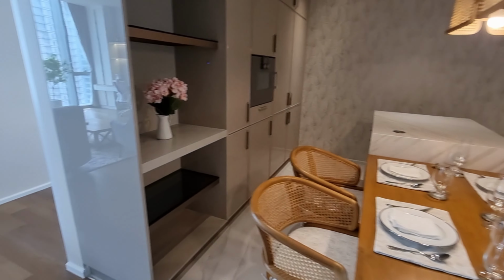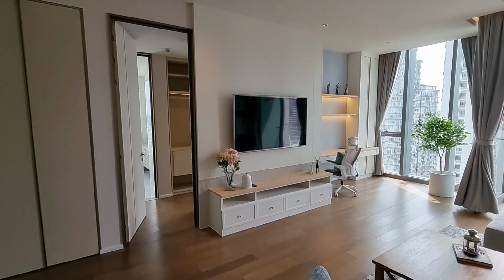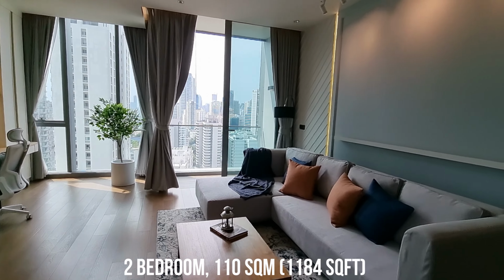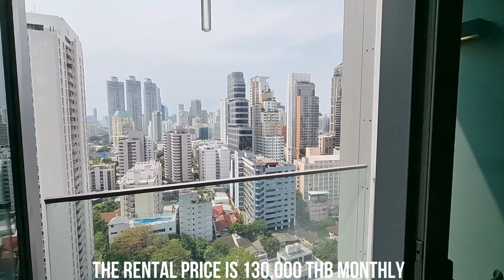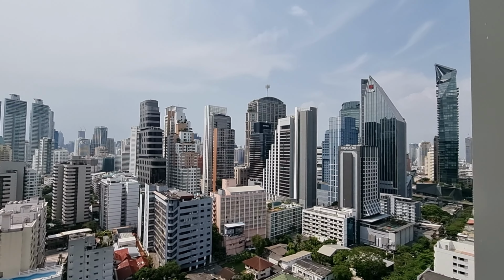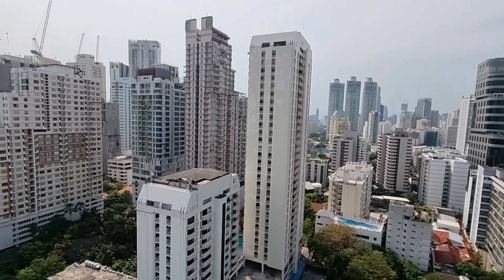Here we are at the unit that I come to film here at Kraam. This is a 2-bedroom, 110 square meters, and the owners are asking 130,000 baht rent per month. Nice view here of the Phrom Phong area in Sukhumvit Soi 24.